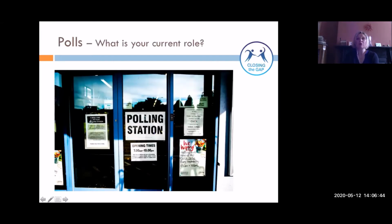So the first poll that we wanted to ask you about was, what is your current role? We're going to launch the poll in a moment, and that will give a few options as to what your current role might be. Please select the option that you feel most fits what you are.